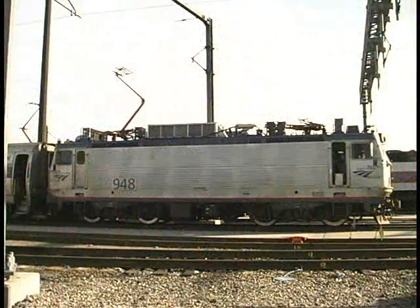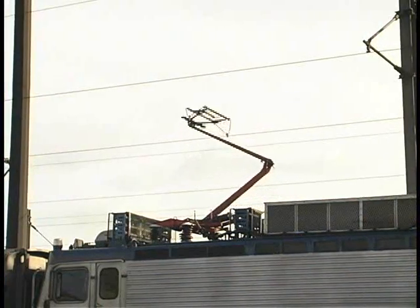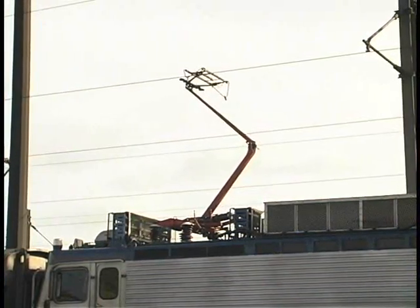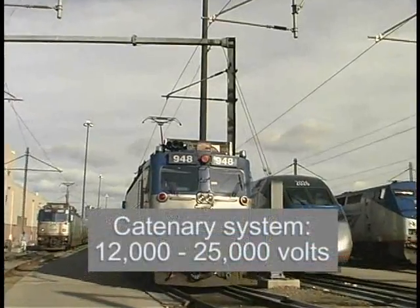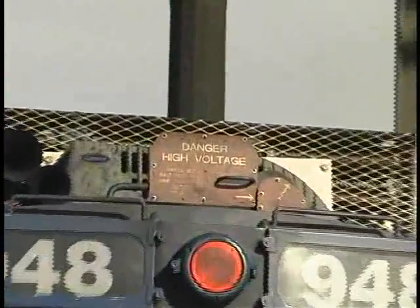Electric locomotives do not have fuel tanks. They derive all their power from the pantograph on the locomotive roof, which makes contact with the overhead catenary system. The overhead wires are energized at between 12,000 and 25,000 volts AC, and the top of the locomotive is energized as well.